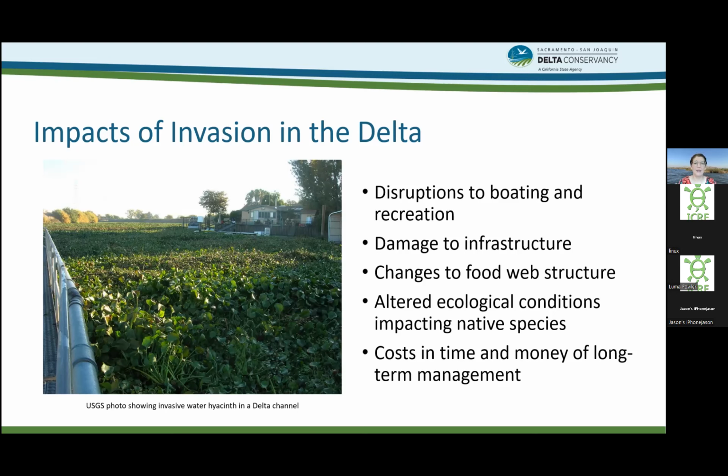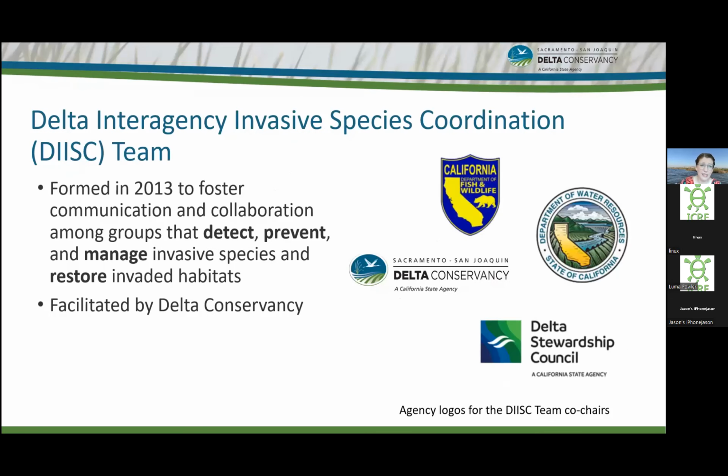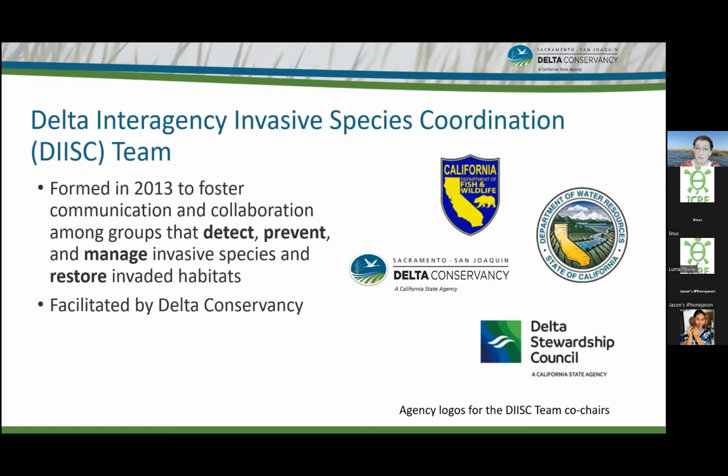Because we know invasion is such a widespread, complex, and impactful problem in the Delta, in 2013, the Delta Interagency Invasive Species Coordination Team was formed to bring together groups from the Delta that work on detection, prevention, and management of invasive species or the restoration of invaded habitats. And conservancy staff have historically facilitated this group, along with co-chairs from the Delta Stewardship Council, the California Department of Fish and Wildlife, and the Department of Water Resources.